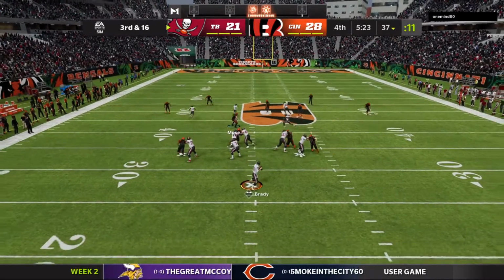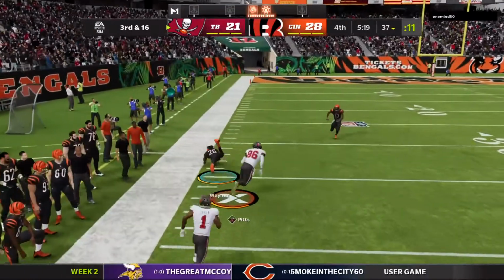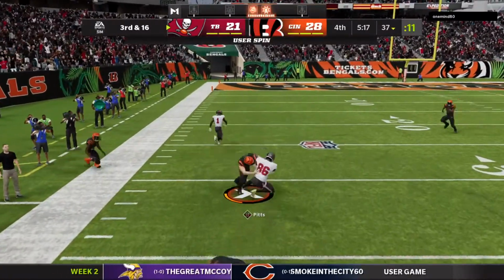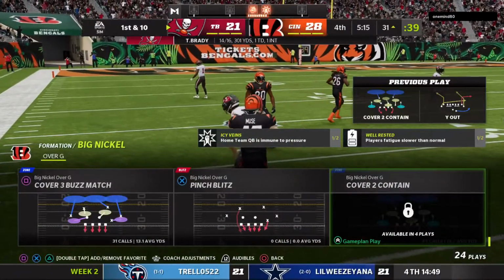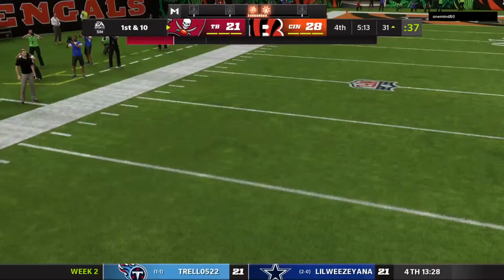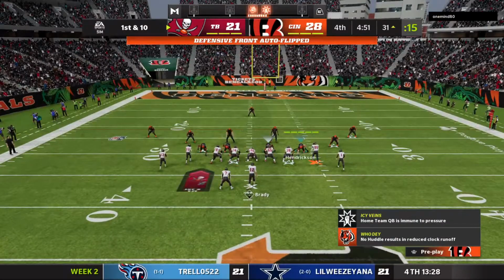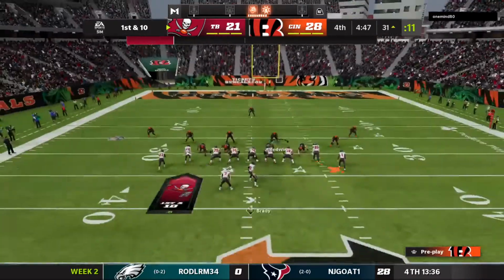Now on 3rd and long, they'll look to throw. That's going to be caught by Pitts. And he takes this one down almost all the way to the 30. A big play that time through the air. 31 yards. So the big play changes the complexion of things. Here's 1st and 10 just outside the 30.